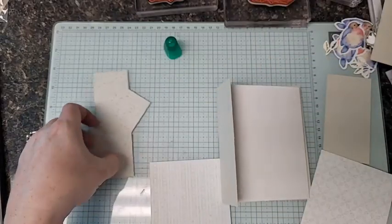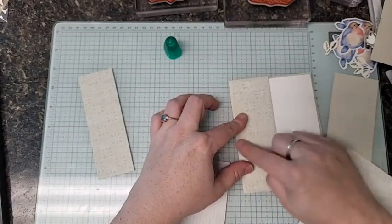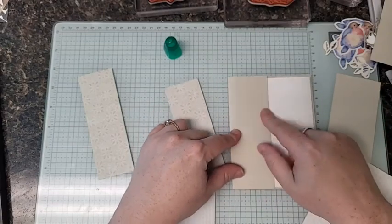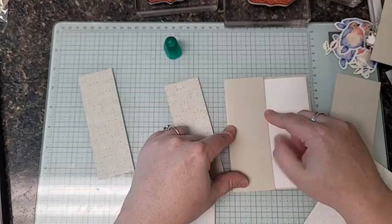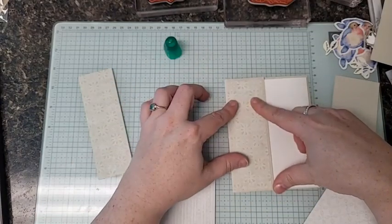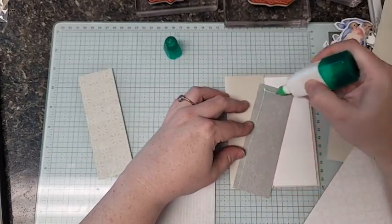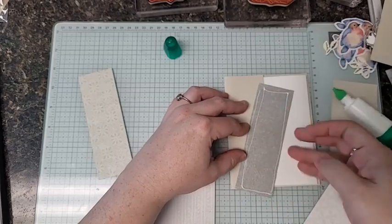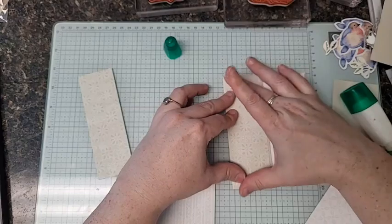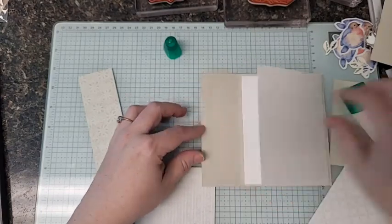You want 2 by 5¼. Nope, I'm sorry. 1¾ by 5¼. And that is because this panel that we left on the front of the card is 2 by 5½, right? So the mat would be ¼ inch less on both sides. So it would be 5¼ by 1¾. So we've got 2 strips of that to decorate our fun little half front, half cover on both sides.